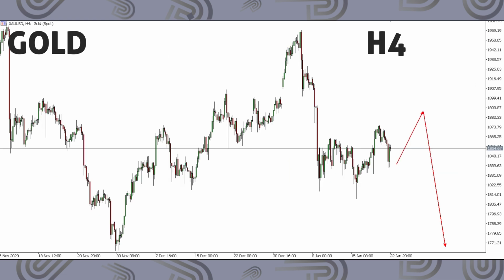We have gold. Lastly, we have gold. For gold, we're expecting price to move like this, then down. This is an up move which is risky. If you want to trade this up move here, it's a little risky, especially on gold. So you can just wait to sell this down move here. Just wait to sell this down move.